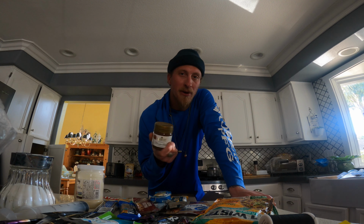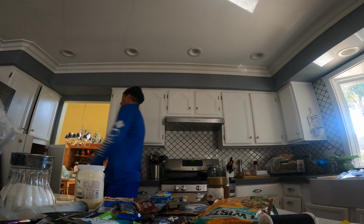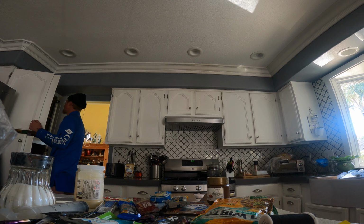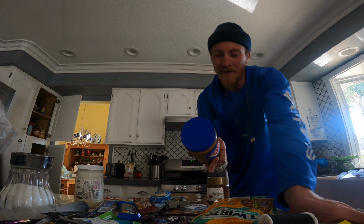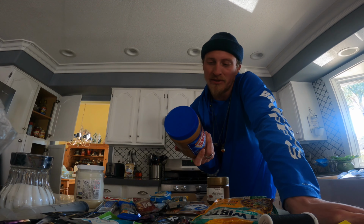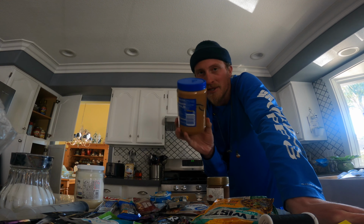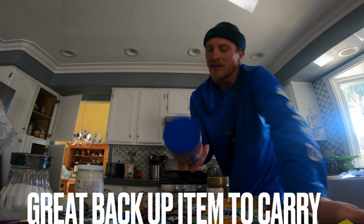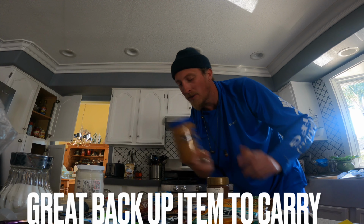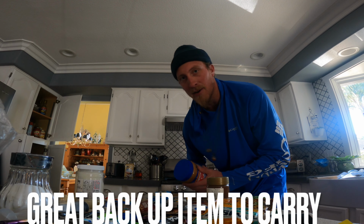If you run out of food and you got a container of peanut butter, the average peanut butter container is gonna run you about, this one's pretty big, so let's cut it in half. This is 35 servings, roughly 200 calories per serving. You know, that's over 6,000. I believe the medium regular size peanut butter containers are about 3,000 to 4,000 calories that you can have for backup.